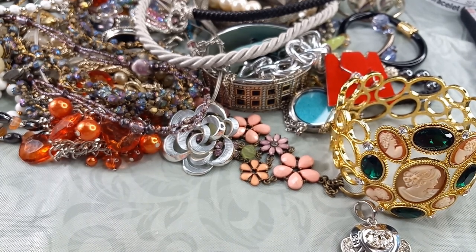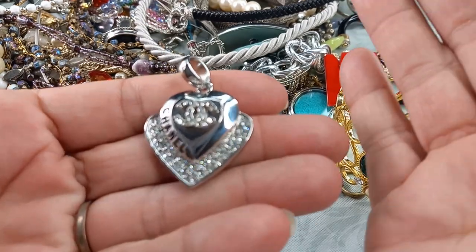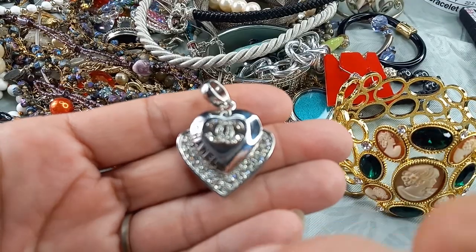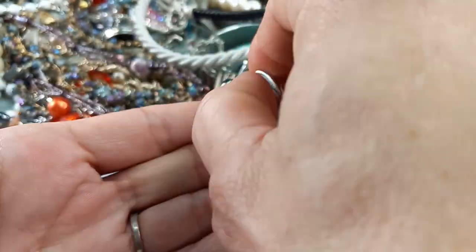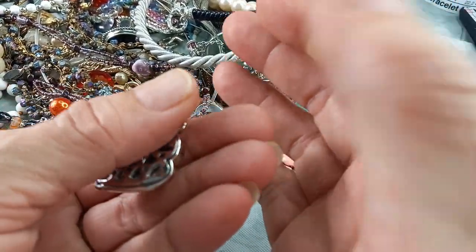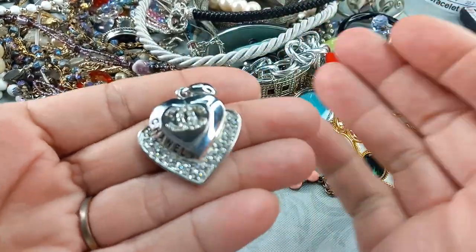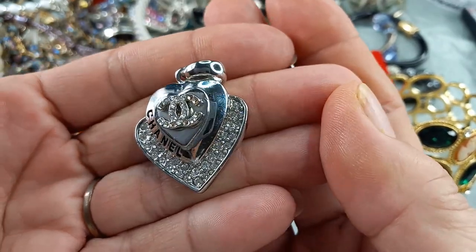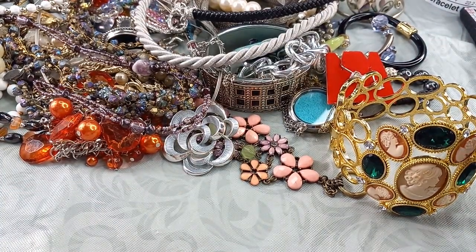Okay, so this has had a lot of craft, a lot of broken, but it has some fantastic pieces. All right, let's just go with this. Look, Chanel, right? Silver tone. I'm still doing some research on it, but it is missing 6 of the stones on here, and they did make these in a fashion line. This is not silver, it is just silver tone. So I am still doing a little bit of research on that. Put that to the side.